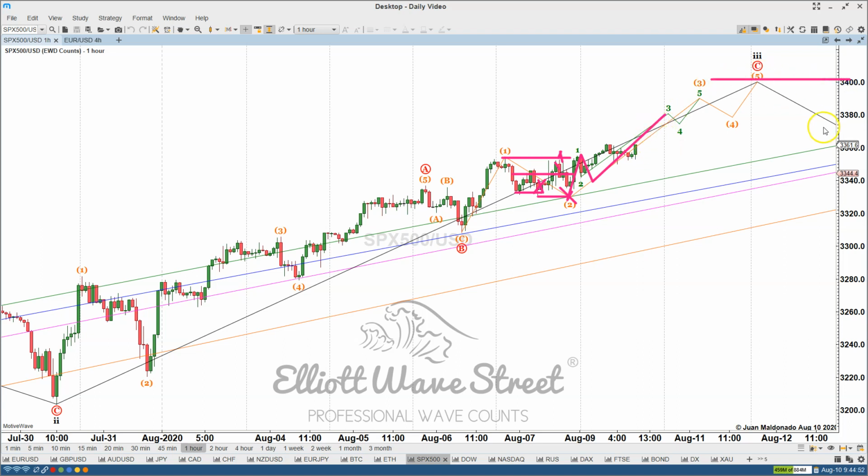3,400 will be the target. Let's see how it's gonna react. Don't, by any means or for any reason, think that I'm going short or that I'm planning to sell the S&P. Not at all, right? I'm buying. I have this little forecast of maybe a rejection at the 3,400 to have a retrace. However, that is likely not to happen unless it happens, all right?